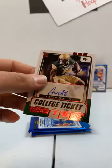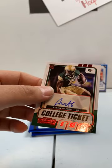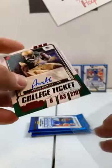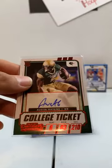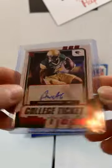San Francisco 49ers. Pick up an autograph of Austin Watkins. Okay, so they mix it up there. The autograph was not in that first pack.